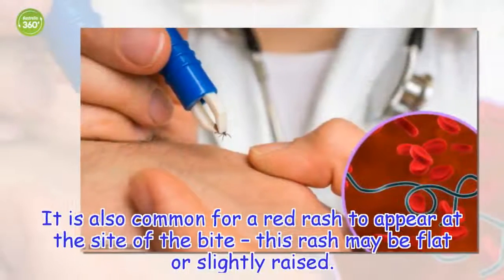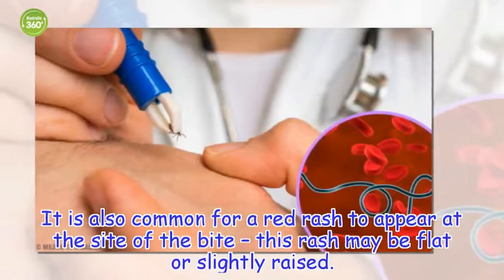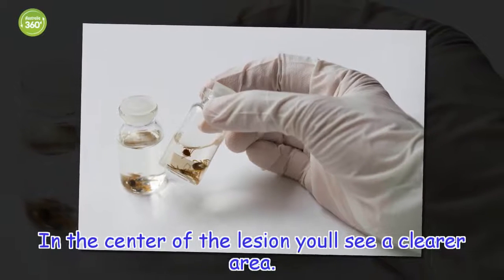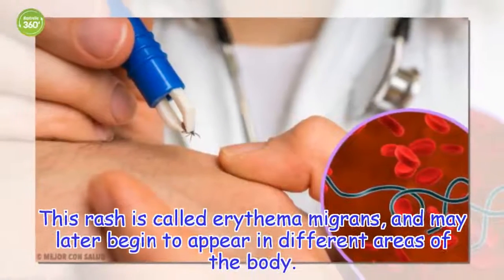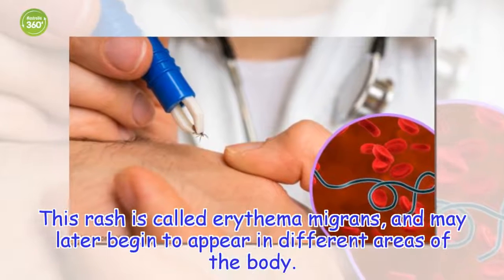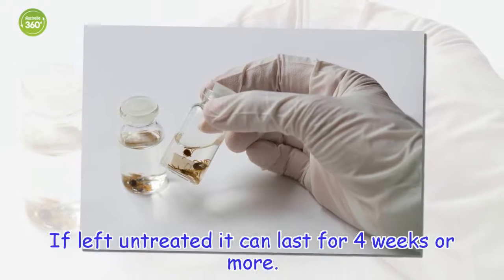It is also common for a red rash to appear at the site of the bite. This rash may be flat or slightly raised. In the center of the lesion you'll see a clearer area. This rash is called erythema migrans, and may later begin to appear in different areas of the body. If left untreated, it can last for 4 weeks or more.